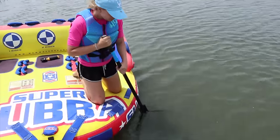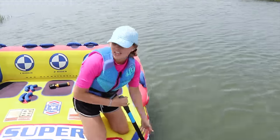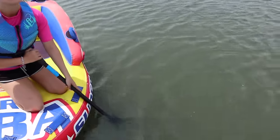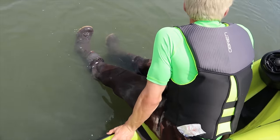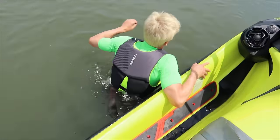All right, Grace, do you see anything down there? It's hard to see today. It's kind of cloudy. Yeah, the water's really dark. Okay, guys, I'm gonna go in. I'm gonna search around the area. Okay, be careful. Go. Going in. Quicksand out there.